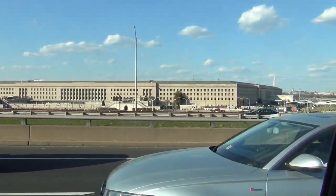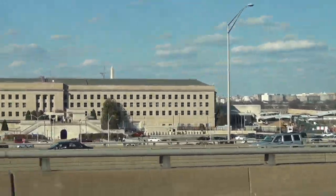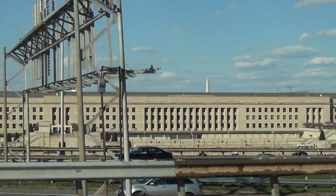All right, guys, here we have the Pentagon. Just driving by it on the highway, we couldn't really find it, but we ended up driving by it on the highway. So that's it. Let's keep the camera on here for a little bit.